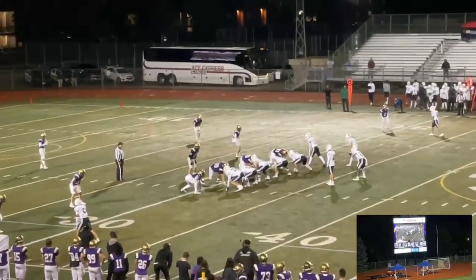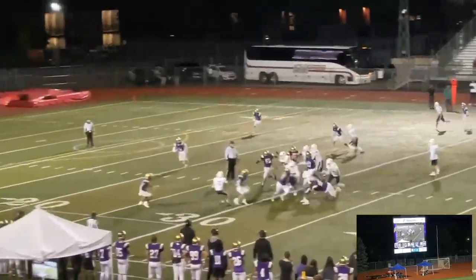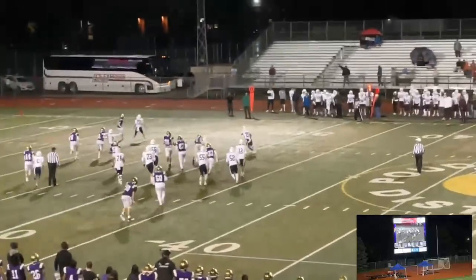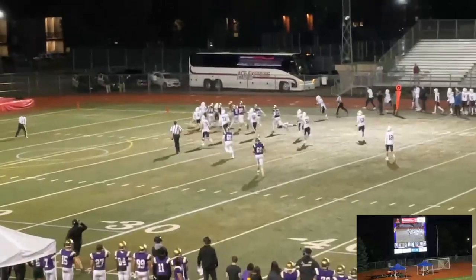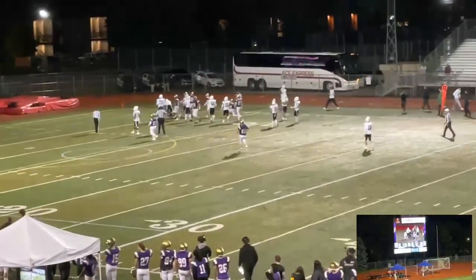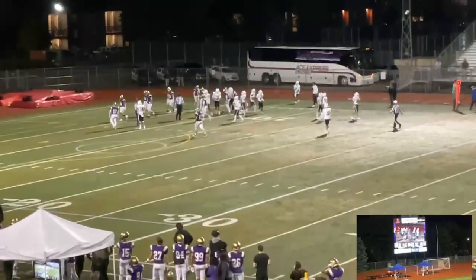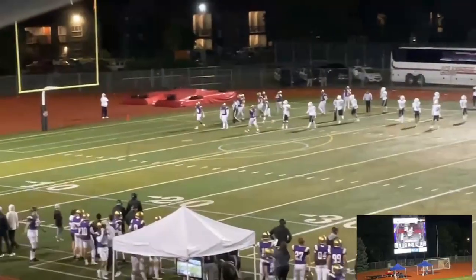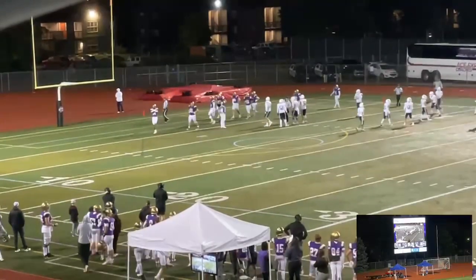Shotgun formation. Cross under. Knocked down. Oh, he spins out of it somehow. Picks up a block. He's got a lane to the left. This could be bad for the Lambkins. He's still on his feet. Jitterbugging. All the way down to about the 2. Lambkins had him dead to rights in the backfield. Somehow he slipped out of the tackle. Cut back a few times. Gained him about 26.